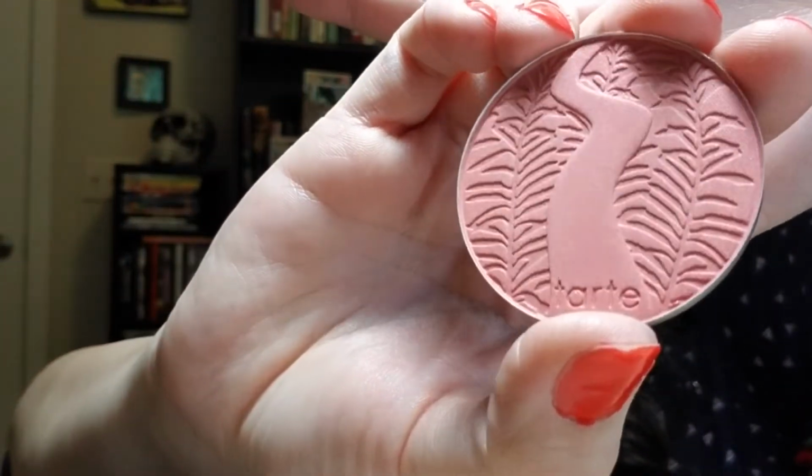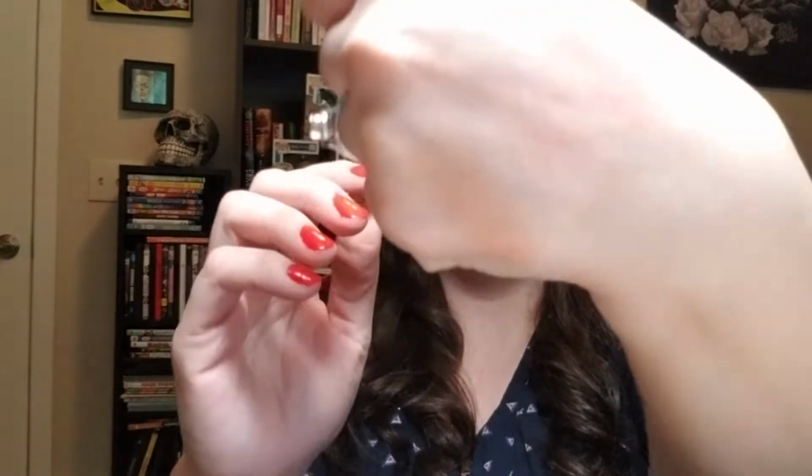Look how perfect and pretty that is. I swear I've used this before, but it really looks like it's never been touched. This sucker is really beautiful though. And I wanted to pick out a blush that I wouldn't get tired of, you know? And it's kind of like a light pink with a little bit of a gold shift to it. And I thought this would go with a lot of different looks.